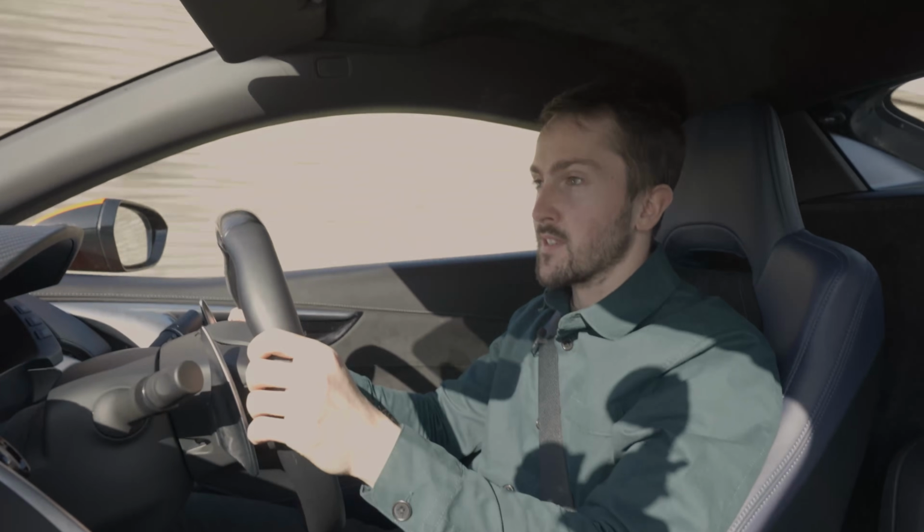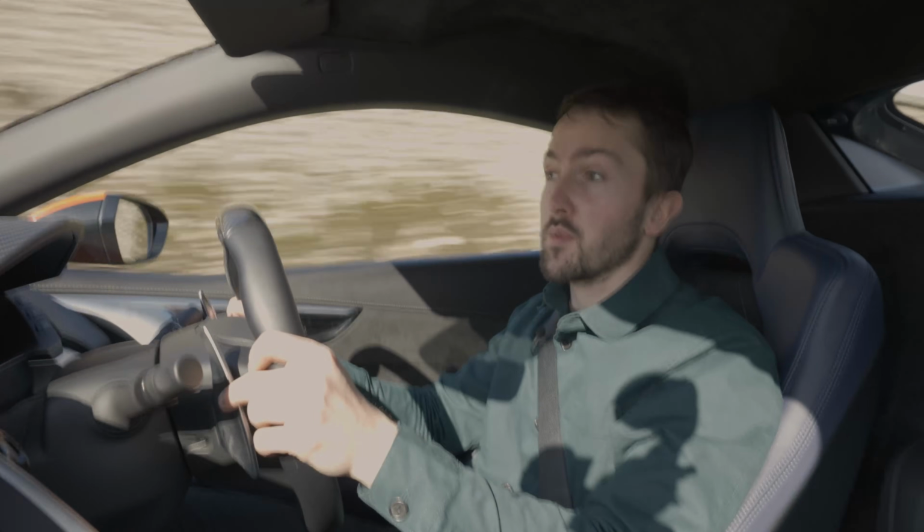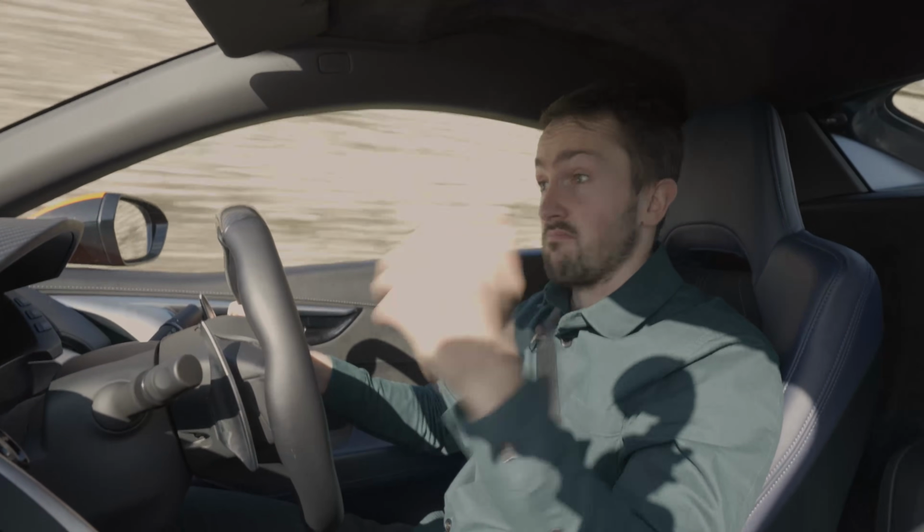We look back at the old NSX with real fondness, and I can't see it being any different here. If this is what a hybrid supercar can be like, sign me up for more.